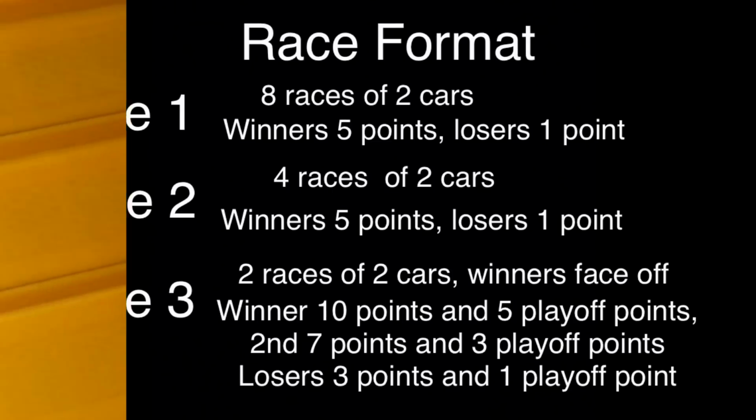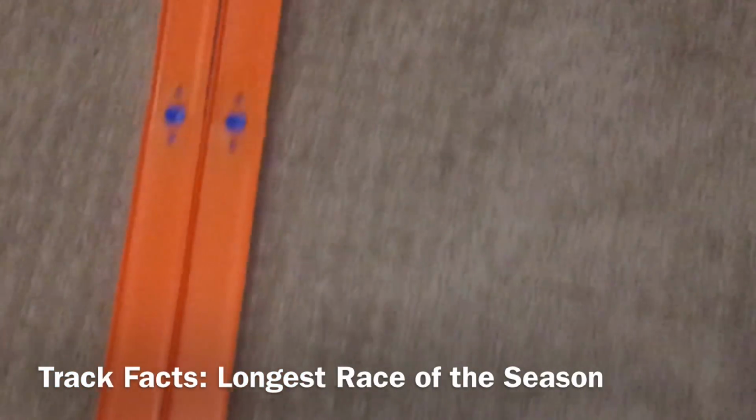It's worth noting that the regular season race for the Monster Energy Cup Series at Charlotte is the longest race of the year. That's the case here too. This is the longest track the cars will face all season. It's an extended version of Charlotte Motor Speedway.